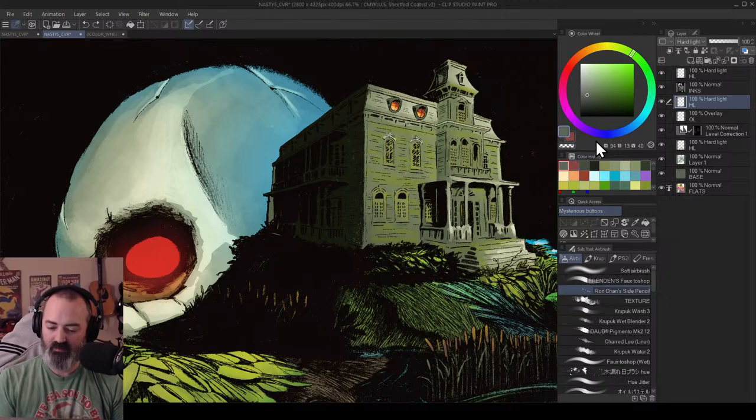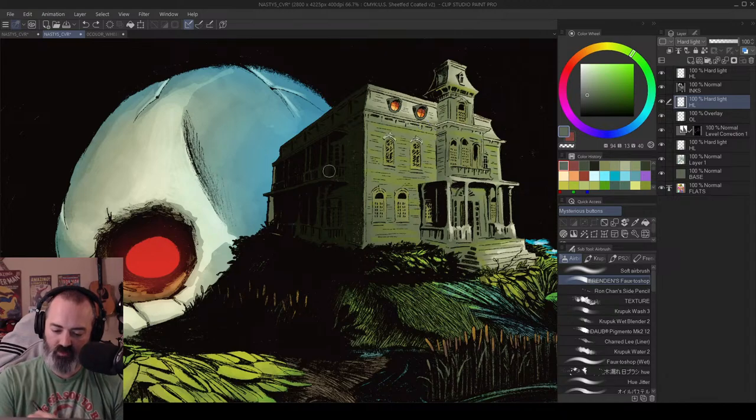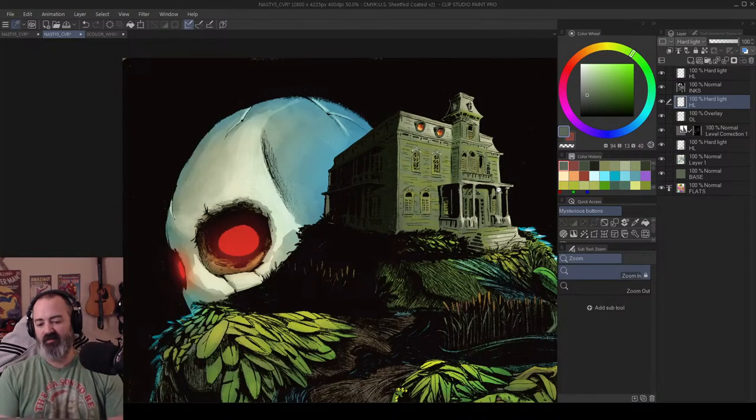That's what I was missing. I was like, why does this house look weird to me? It's that one little section. It's dark over here because of the inks underneath. I didn't have this little section darkened. There we go. Isn't that better? So much better.